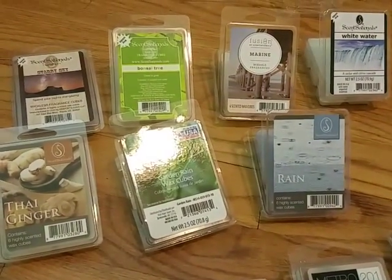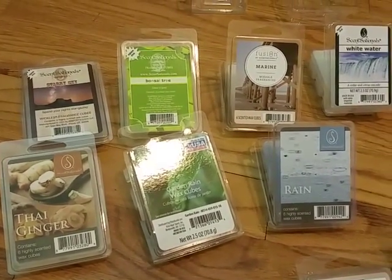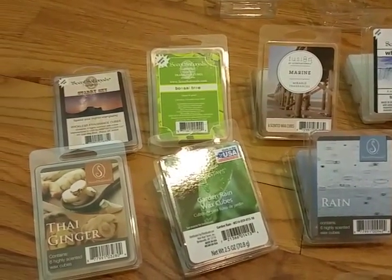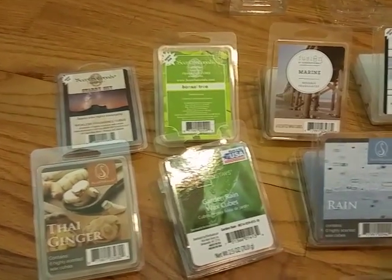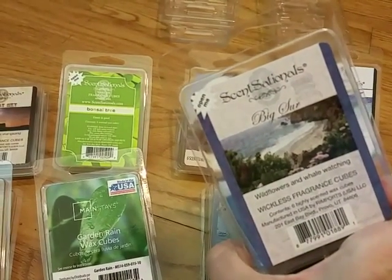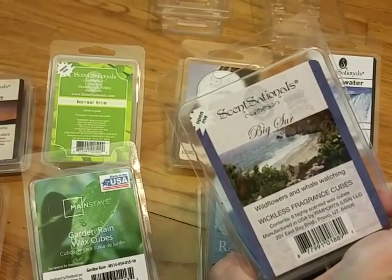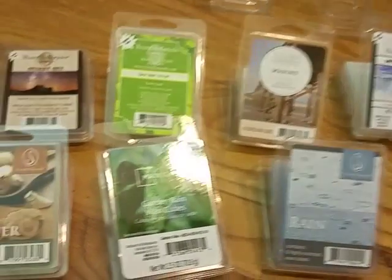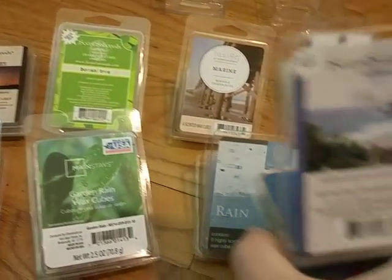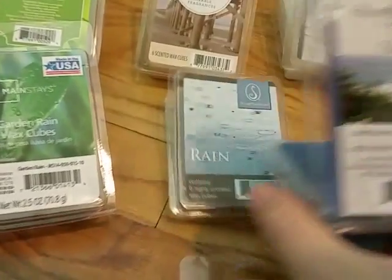Very fresh, salty air. I do smell a little bit of a flower note and a little bit of lemon, but it's more like a sour, bitter lemon, a very slight note, just enough to make it smell really fresh. It's not really that sweet. It's a very, very nice, fresh scent. That's the only way I can describe it.